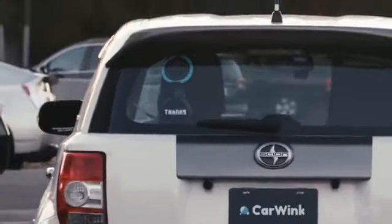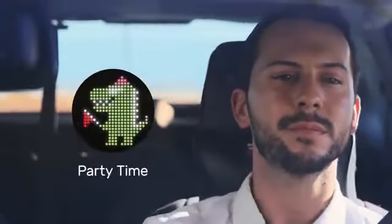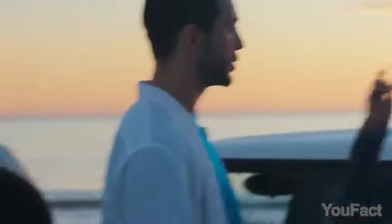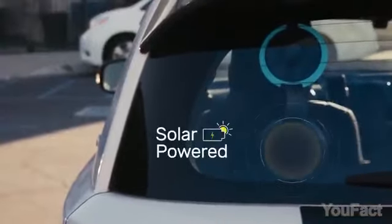This innovative technology enables a new level of communication on the road without requiring other vehicles to have the same device. The bright LED lights are effective both at night and in daylight. Moreover, CarWink has a range of 30 feet, allowing you to alert more than just the driver behind you. Finally, it runs on solar power. There's no need to track the battery level.